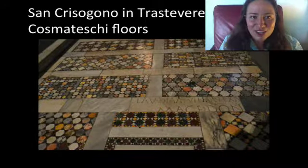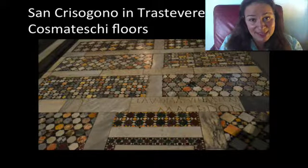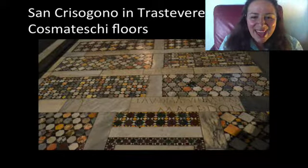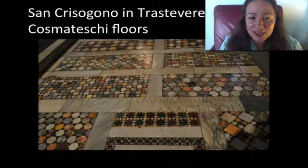This is a church called San Crisogono. It's in Trastevere, not far from Santa Maria in Trastevere. And this is the floor. It's a so-called Cosmatesco floor. There were a couple of families in the Middle Ages that started a particular art of creating beautiful floors with ancient Roman stone.